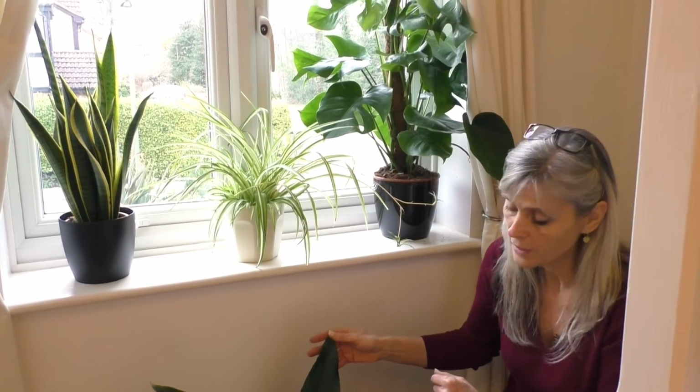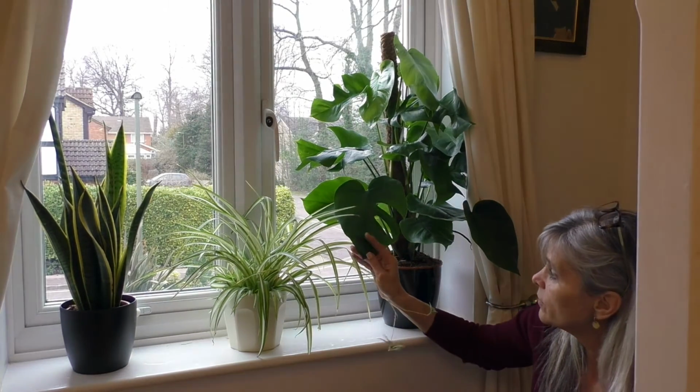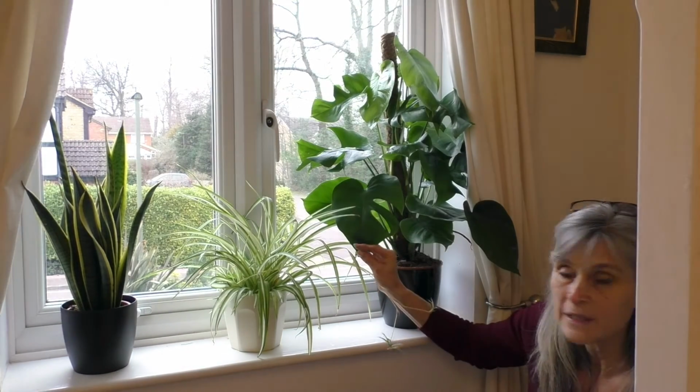If you're fortunate enough to have a window, as there is here, then something like this monstera with a beautiful foliage would be an ideal choice.